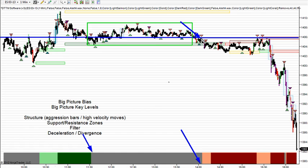We tested the high of that, decelerated, sold off some more with this level 3 bar, and you can see at this time, even though the market hasn't sold off tremendously, the filter down here is showing us that some negative order flow is coming into the market. So again, we're leaning down.